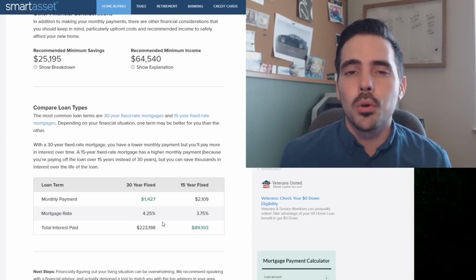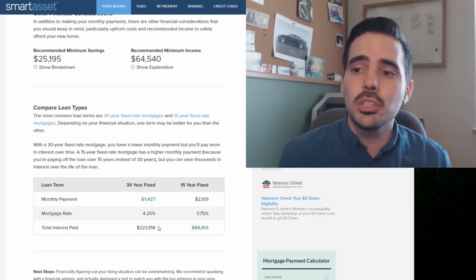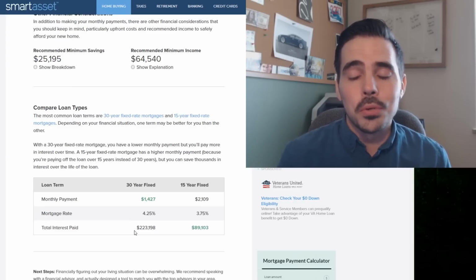Now I do understand getting a mortgage is going to be the best way for most people to get into a home, but of course if you just pay those monthly payments, that is a huge chunk of change that you're going to be giving up to somebody else, because you're paying only the minimums every single month to be able to afford that home.